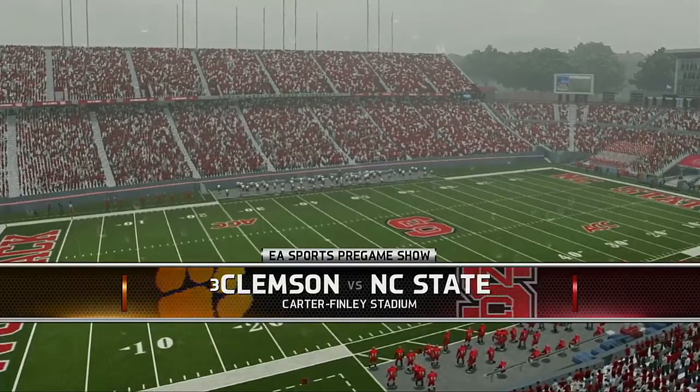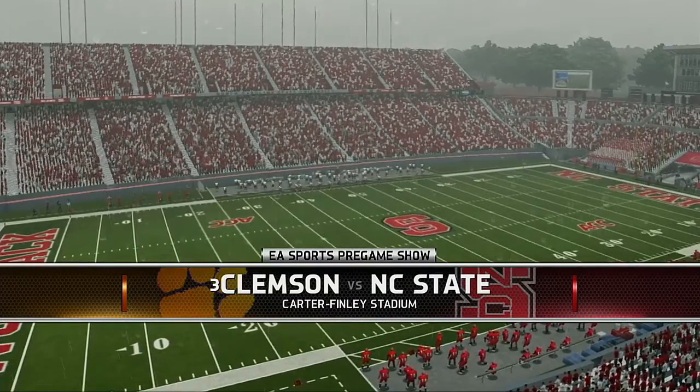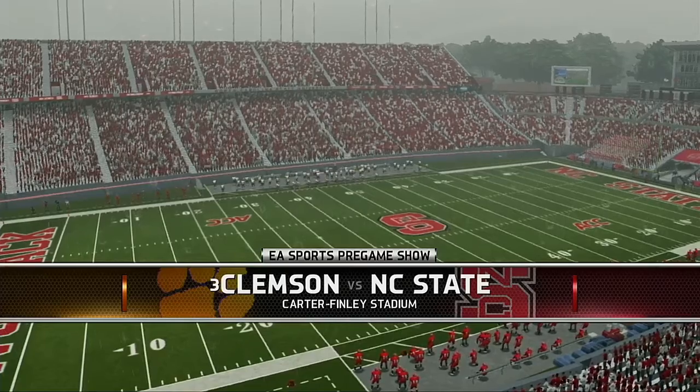Textile Bowl, a rivalry that dates back to 1899. Let's head down to the coin toss now.